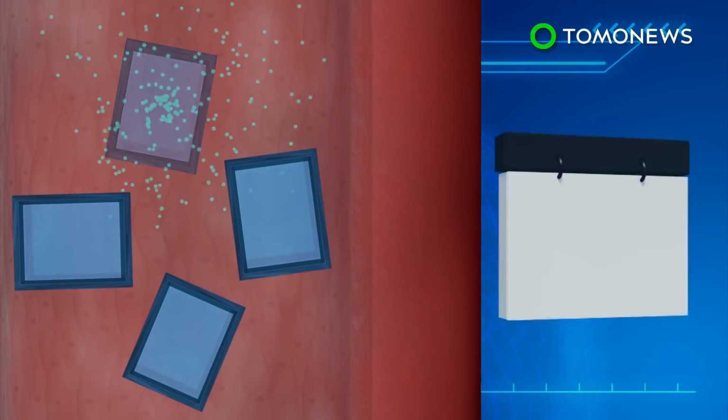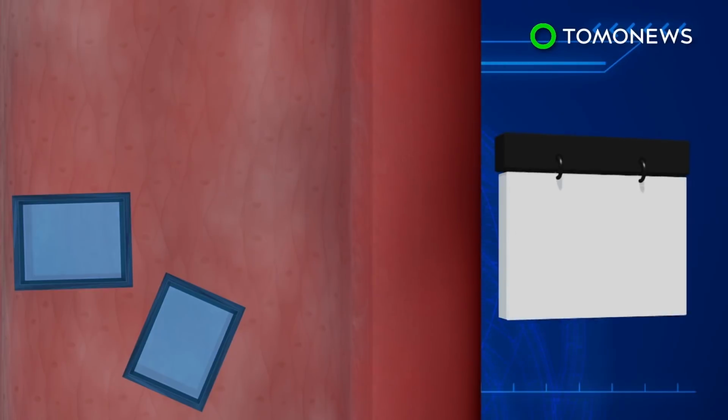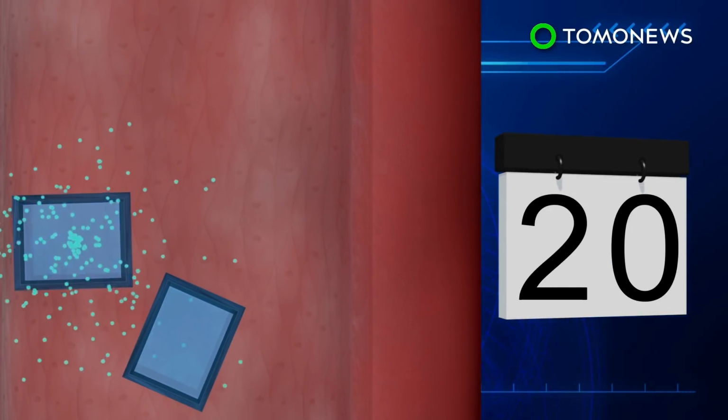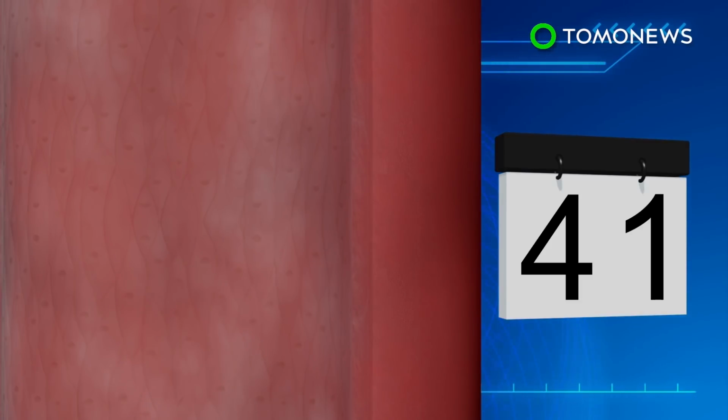Inside the body, the vaccine is released once the cup degrades. Lab tests on mice showed the polymer cups successfully releasing their payload in 9, 20, and 41 days without prior leakage.